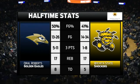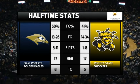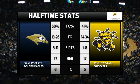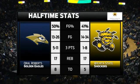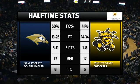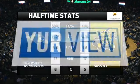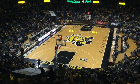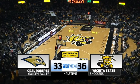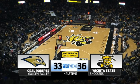ORU led individually by Emmanuel Nzekwesi with 12 points. Jaime Echenique leading Wichita State individually with 12 points himself. But again, foul trouble for both teams. Wichita State has a +3 on the offensive glass, as I mentioned, 8 assists on their made baskets, 7 assists for ORU. So the Shockers led by as many as 11, but ORU scoring 12 of the last 16 in the half. And there you have it, 36-33 of these regional opponents. Bob and I will be back for some keys to the second half when we come back.